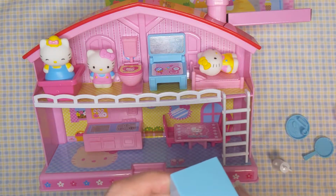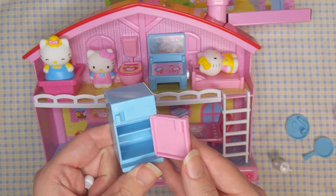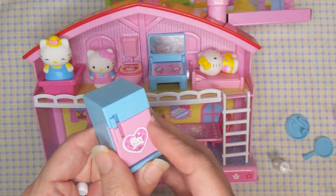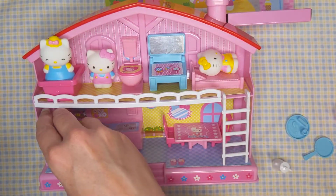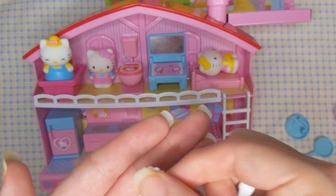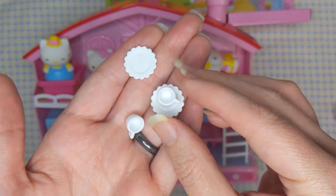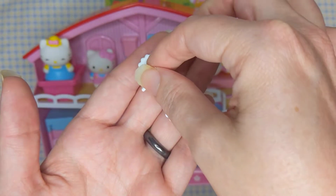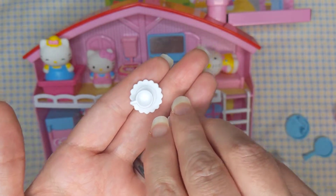And you have your fridge, and we haven't been keeping those in there because they're little. So you got a fridge with a door. I think that's cute. The upper door doesn't open. So there you go. And then you get two little plates. Make sure you guys can see this. And then two little cups. I think that's adorable. Look at that. Oh my gosh, so cute.